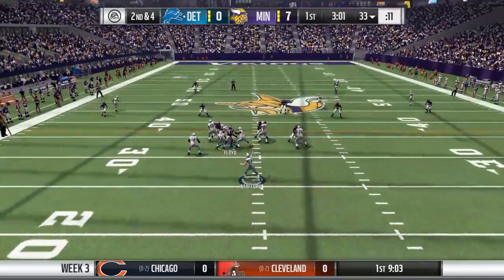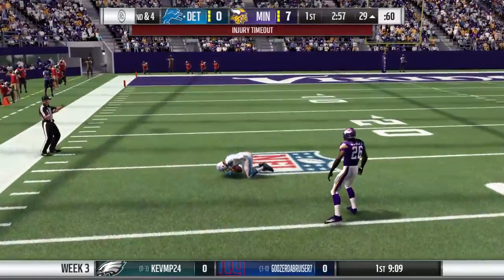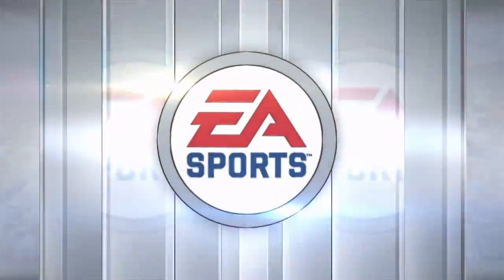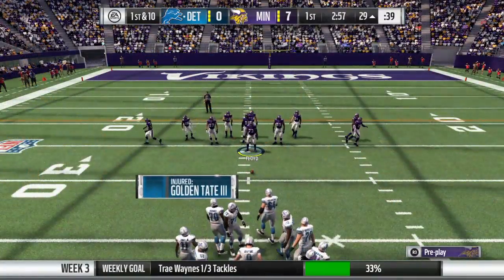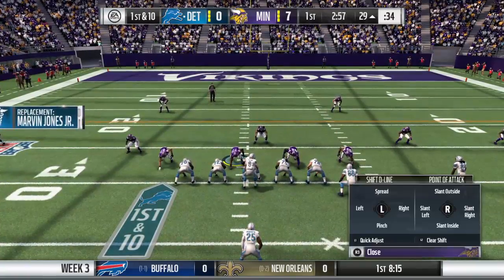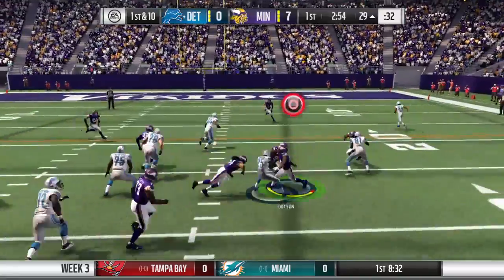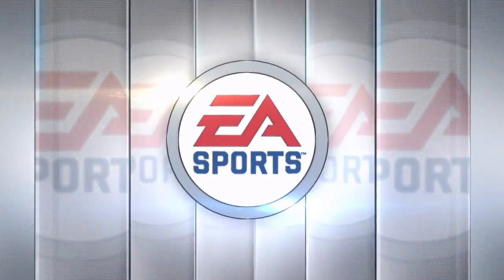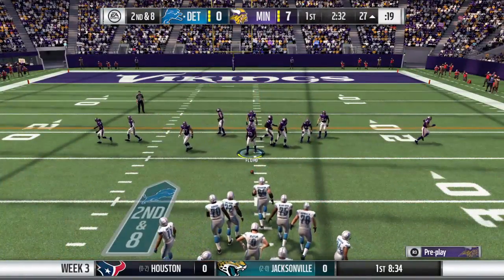Off of play action, here's Stafford. It's complete to Golden Tate. And he'll be taken down, but not before getting this inside the 30. First down and 10 now for the offensive group. Now Riddick, and only able to muster a couple down to about the 27. So the offense looking at a 2nd and 8.